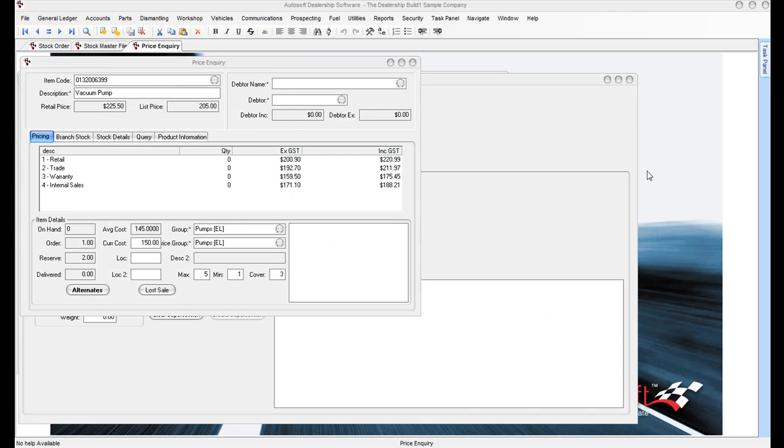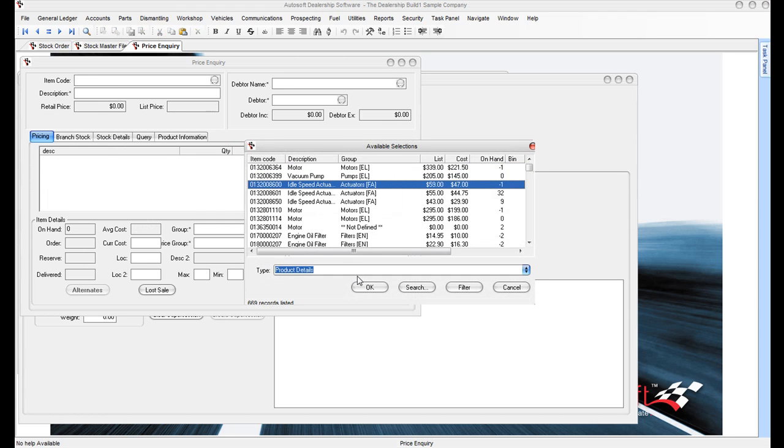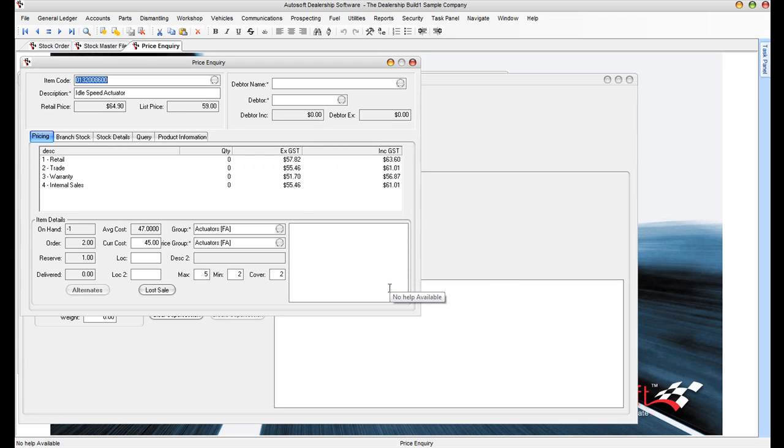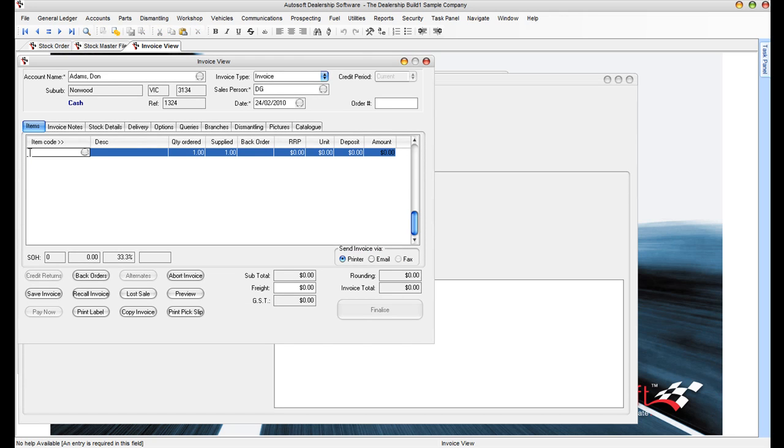You can also benefit by improving your sales opportunities. You can achieve this as you'll have alternate and supersession information available at your fingertips. If your customer does require a particular part that you do not have in stock, you can prevent losing the sale by placing the item on back order.